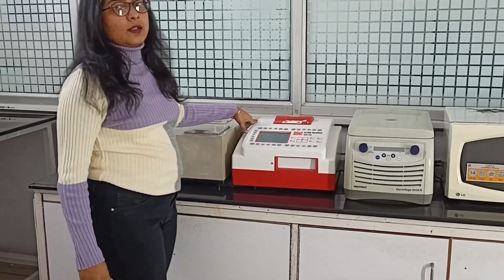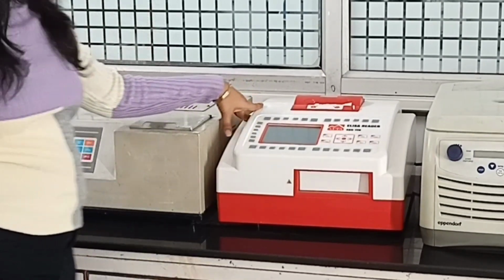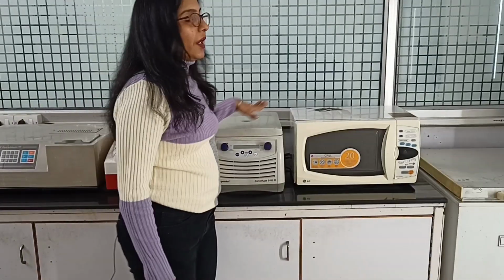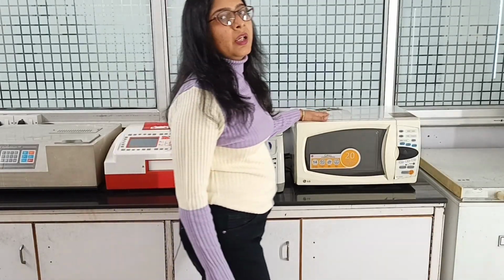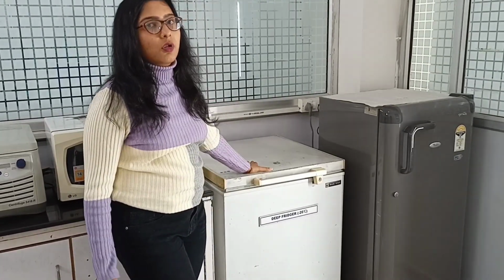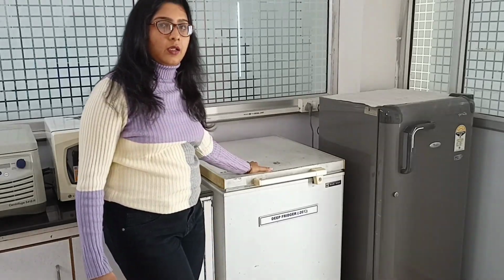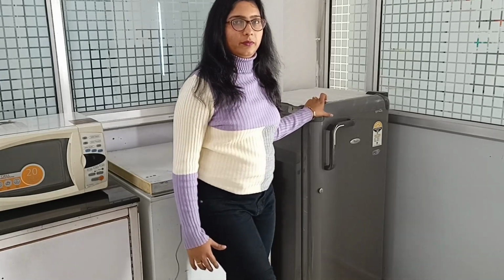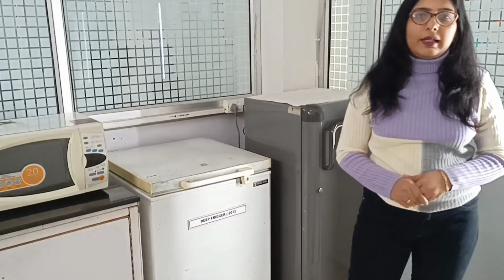Moving ahead, we have a 96 well plate ELISA reader, using which we can take readings and perform enzymatic and non-enzymatic experiments. Now we have an Eppendorf centrifuge. We can take its RPM up to 12,000 and it's a cooling centrifuge. Moving ahead, we have a microwave, which is used for heating and preheating of different solutions. Then we have a deep freezer, which is used for keeping all the glycerol stocks, bacterial glycerol stocks and different kits present in our lab. Then we have a fridge where all the reagents that are to be used in the biochemistry lab are kept. Now let's move to our molecular biology lab.